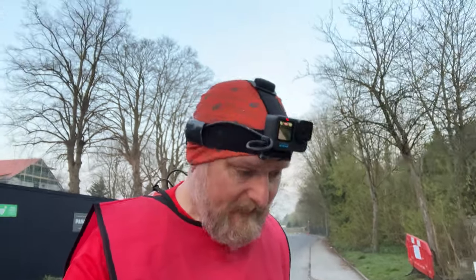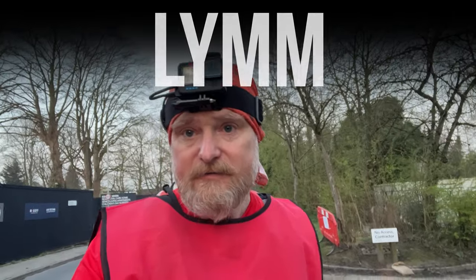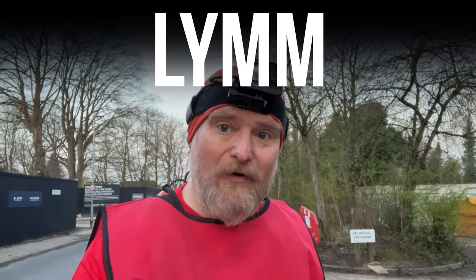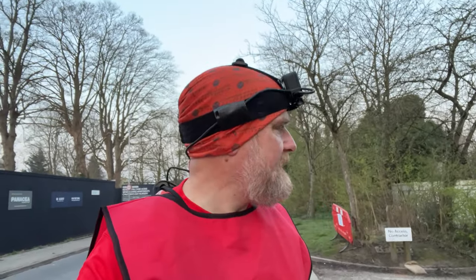So today I'm in Lymm. I thought we'd give the north of Cheshire, Warrington area, a bit of love. So we're just south of Warrington, and we're right on the Trans Pennine Trail here.